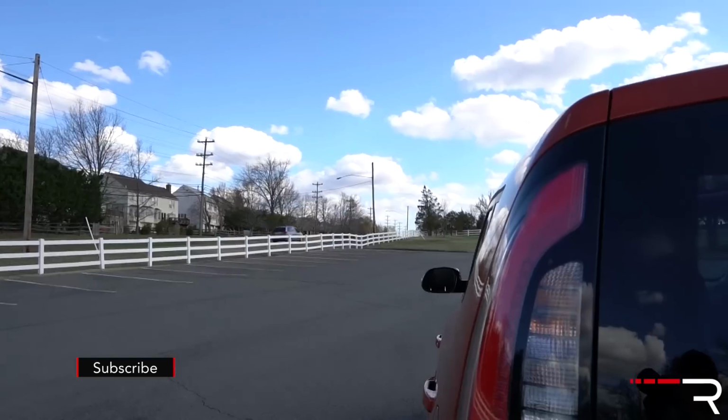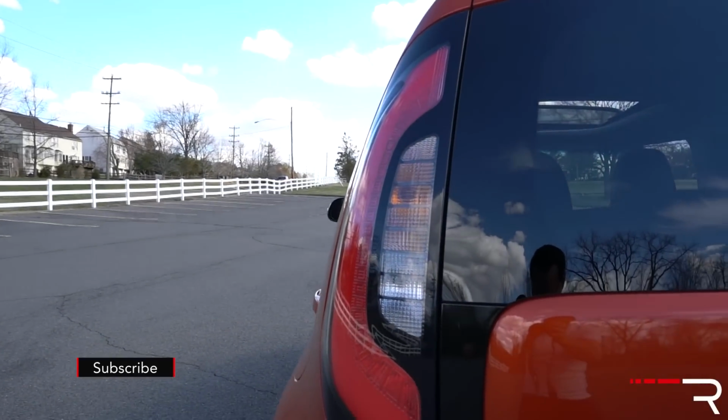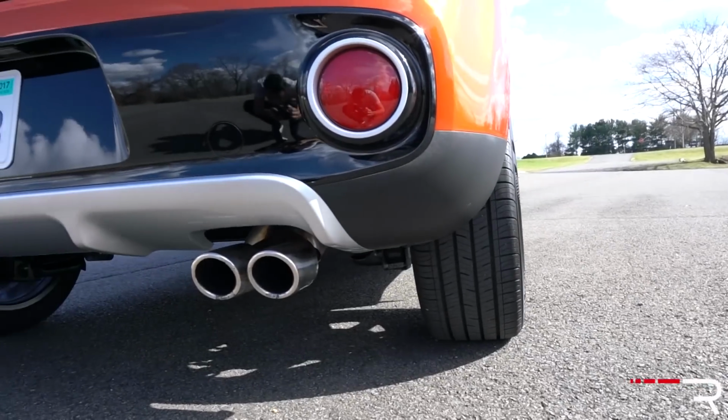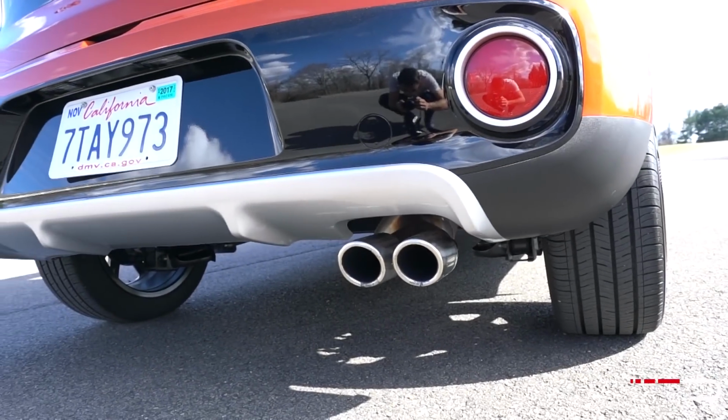Now, out back, LED taillights round out the package, and the turbo models include this chrome dual-tipped exhaust, which actually makes a pretty decent sound. It's similar to what Hyundai is using on the Elantra Sport. Now, overall, I really like some of the mild changes that Kia's made to the Soul this year. But enough about the exterior. Let's take a look at the inside and see how it differs from the funky design of the outside.